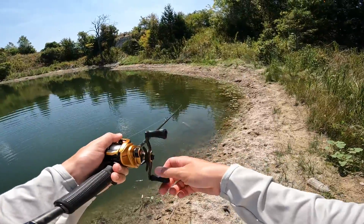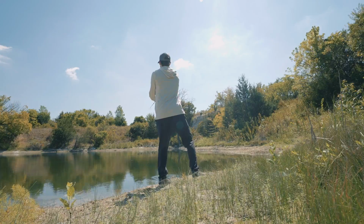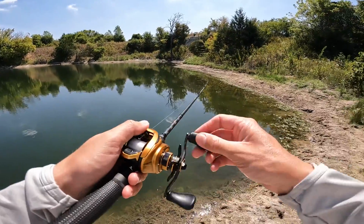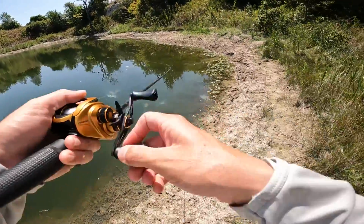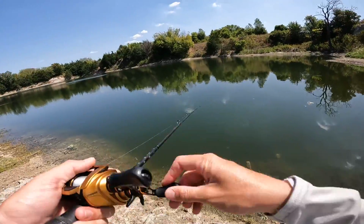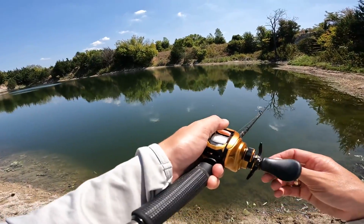We had a sign of life, and now it's back to dead. How about a little bit deeper on this edge? Yeah. One of 2 things is true. This place gets more pressure than I thought, or there's just not many bass in here. And the fact that it's not managed, of course, I have no idea who owns this. Probably the city. I don't think it has a whole lot of bass in it anymore.